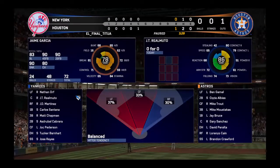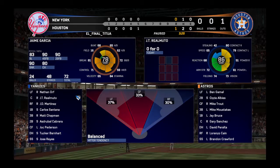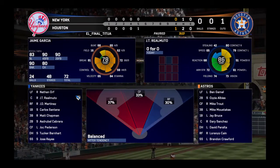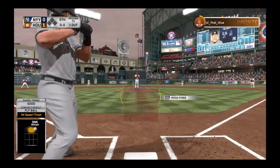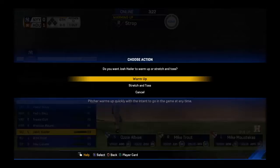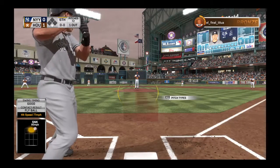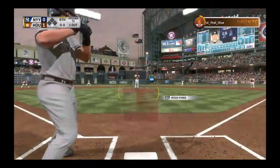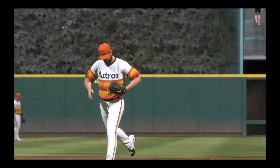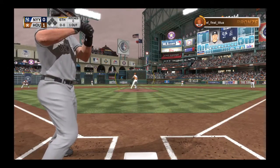Up next, stepping in and ready for JT Realmuto. And he'll step off and try again. Luke Hochevar will come on in relief, pitching for the Astros. Number 44. Here's the first pitch to him.